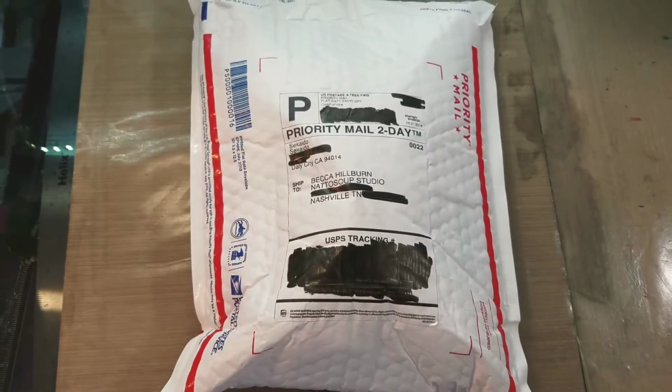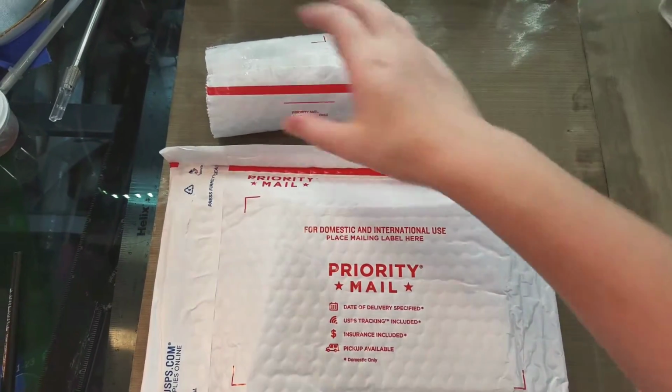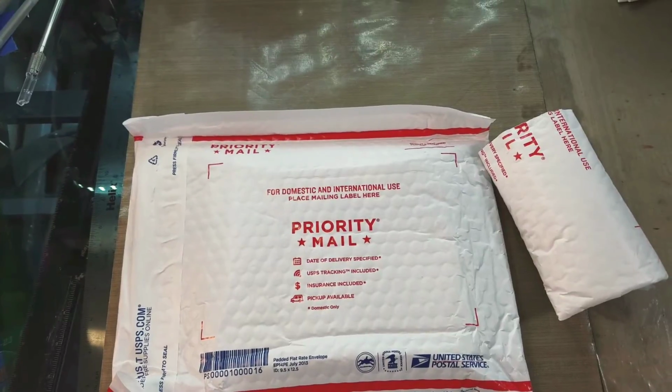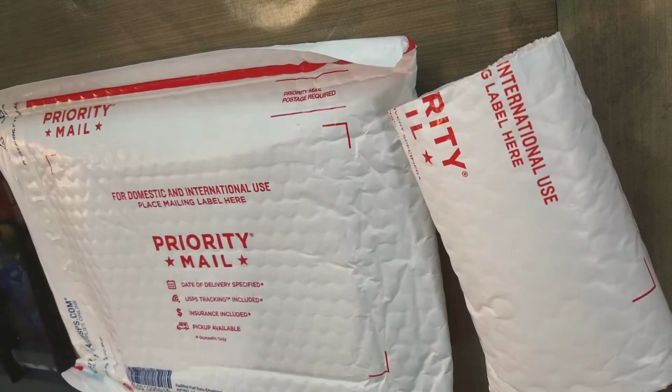So let's go ahead and rip this package open. And inside my package is another package. Actually, another 2 packages and my receipt. So I need 2 hands to disembowel these. But isn't that what terrible gooseneck clamps are for?